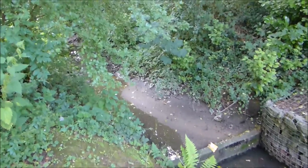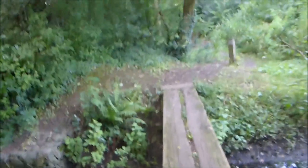Look how dry this stream is too. This isn't cool, guys. Why? Because we've had hardly any rain all summer. Come on, let's cross over and do that sign. The Jay is watching us. Mummy. Yes. Shield bugs are here. I love shield bugs. Where are we going? Do you know where we're going? Rue's the leader.